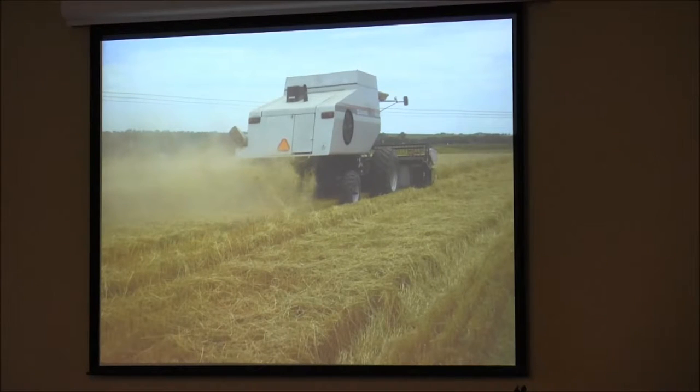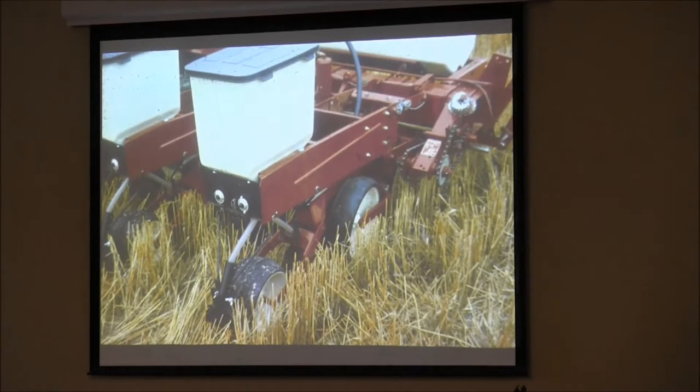Our combine, we run a silver seeder. We don't run a chopper on the back. It's a small farm. We've got terraces only 15 feet wide. Again, we don't run the chopper. We leave the straw as long as possible. By next spring, that straw's gone.